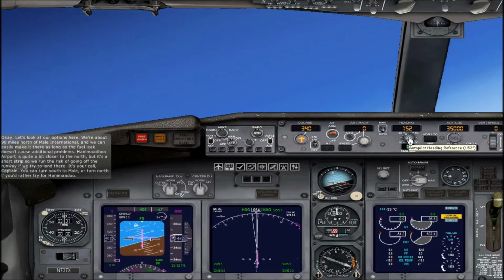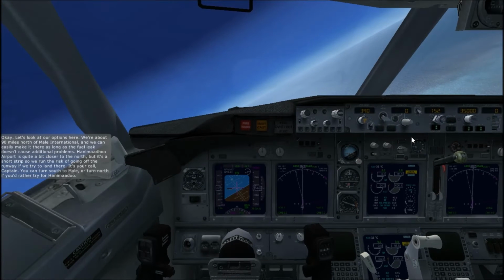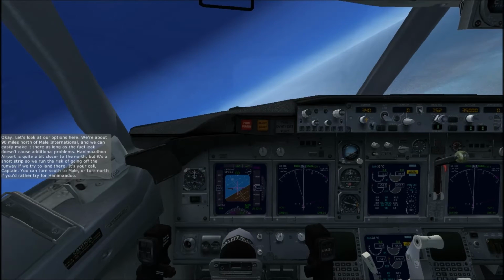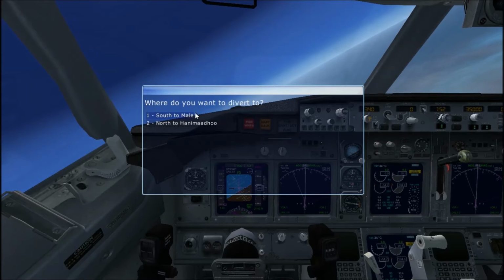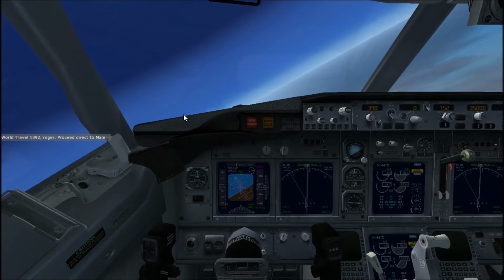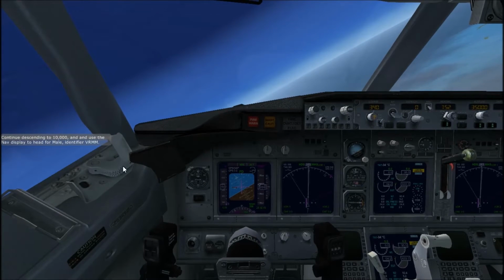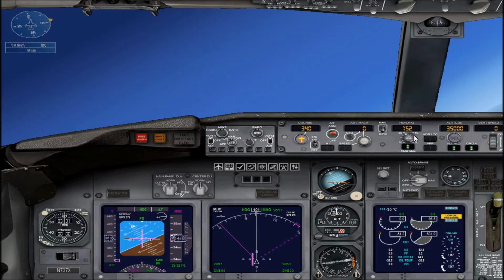Hanimaadhoo Airport is quite a bit closer to the north, but it's a short strip, so we run the risk of going off the runway if we try to land there. It's your call, Captain. You can turn to the south to Male, or turn north if you'd rather try for Hanimaadhoo. Now south to Male over here. World Travel 1392, roger. Proceed direct to Male. Continue descending to 10,000 and use the nav display to head for Male. Identifier, Victor Romeo Mike Mike. Victor Romeo Mike Mike is my identifier.